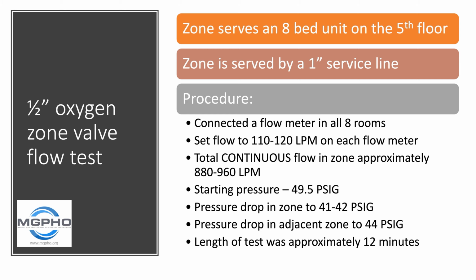There were 3 other zones on that floor that we also checked the static pressure on as we were dropping in the 4th zone, and those zones all went down to about 44 psig. Those were also 1/2 inch zone valves. All 4 zones on the floor were 1/2 inch. One other thing to note is that they did have ventilators in use on the floor below. On the 4th floor, they had about 14 ventilators online at the time we were performing this testing. I don't know any other ventilator stats as far as usages or FiO2 or anything else. I just know that it was an LTAC floor below this one that had 14 ventilators in use.